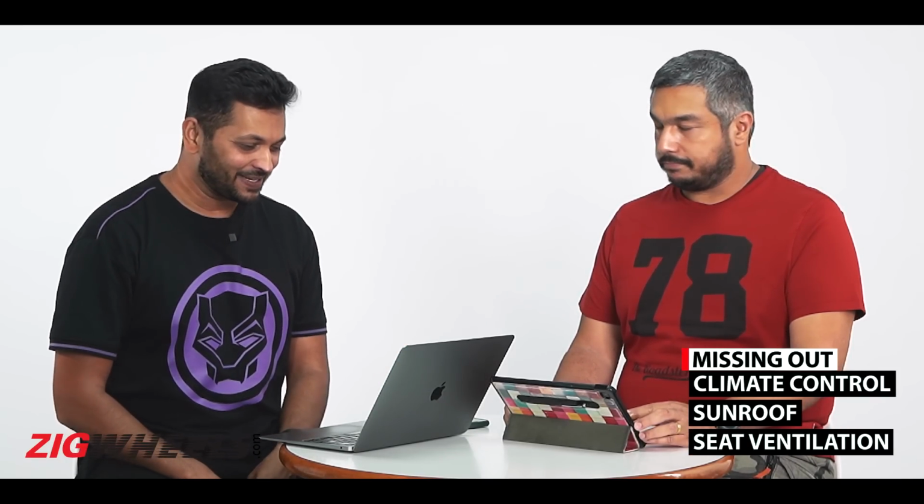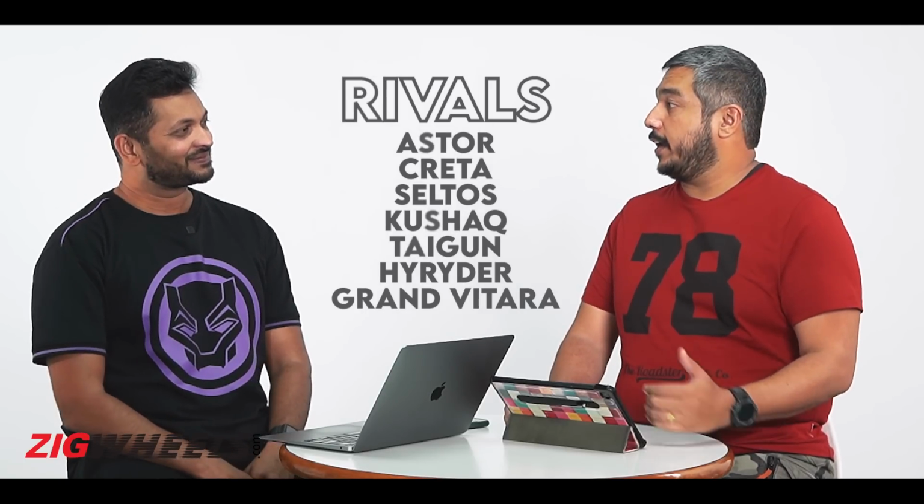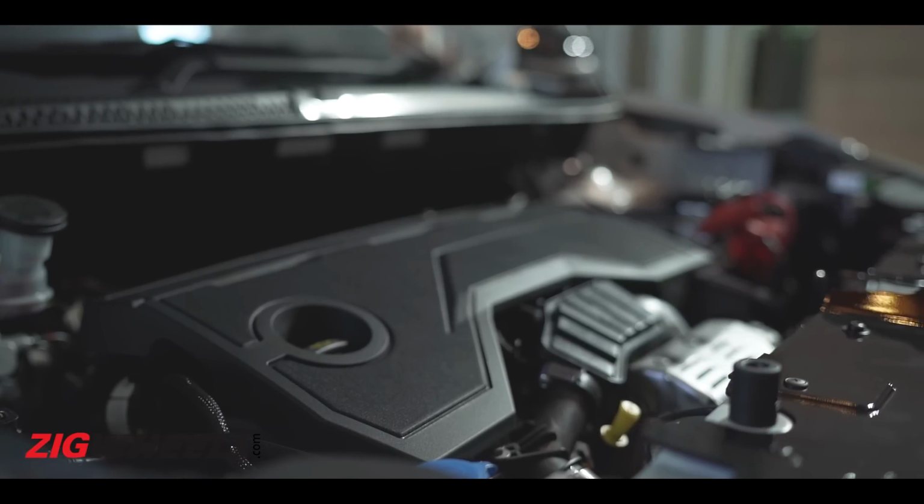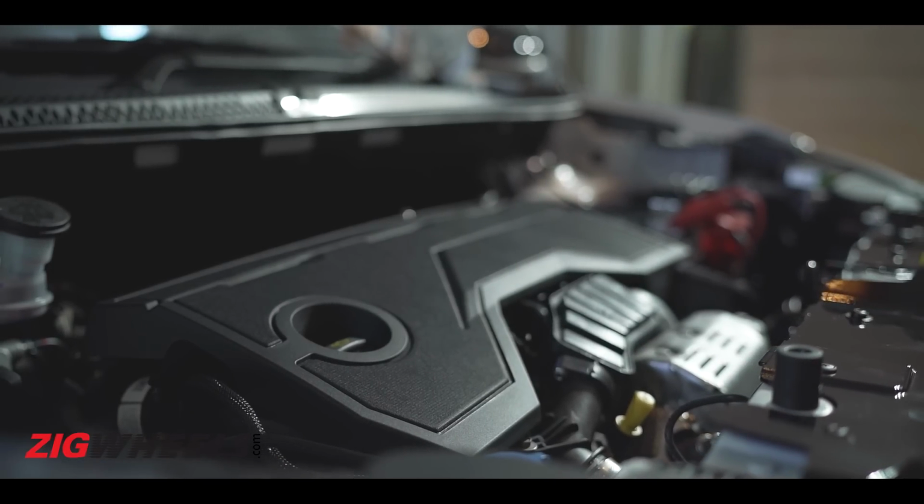And then talking about missing features, that's a long list as well. There are some basic things missing like climate control. Then in terms of premium features, you don't get a sunroof, leatherette upholstery, or seat ventilation. So all these features are missing, especially in this segment where all its rivals are fairly loaded, even up to their mid-spec variants with features like this.